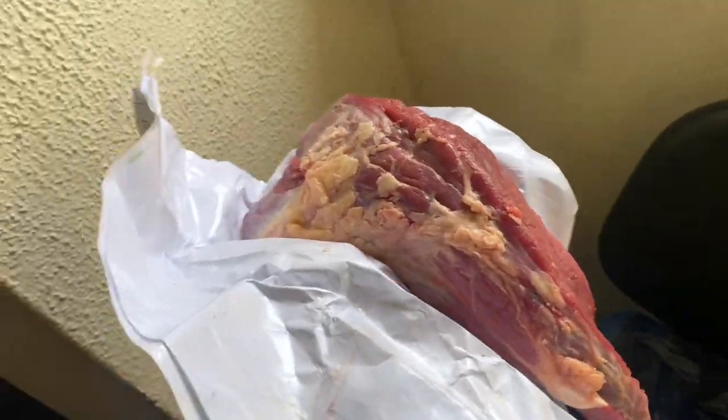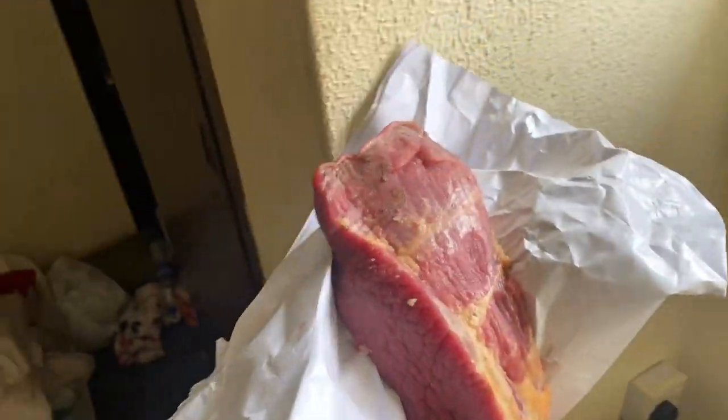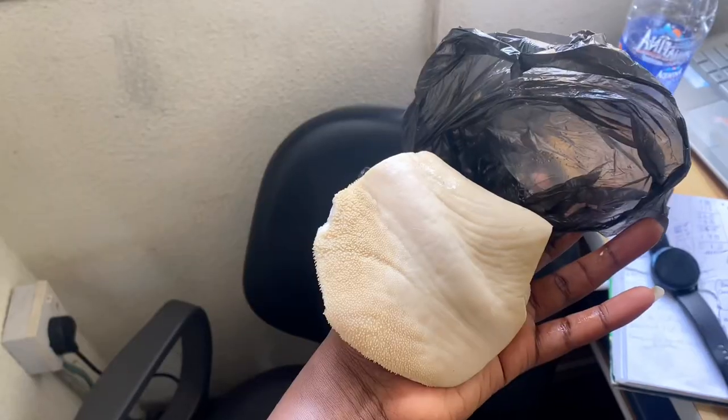And this was the first time I would ever get meat. I don't know. What do you guys think? Did they cheat me? Is it a good deal? Okay, so I'm just going to drop this so I can wrap these things back.